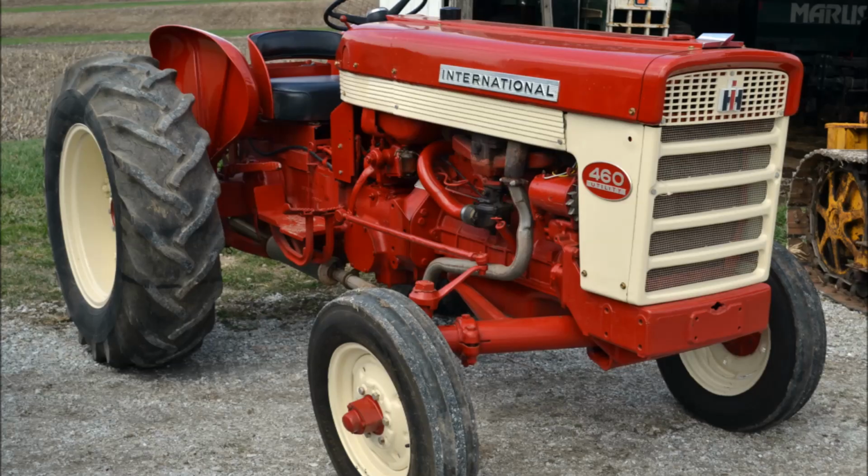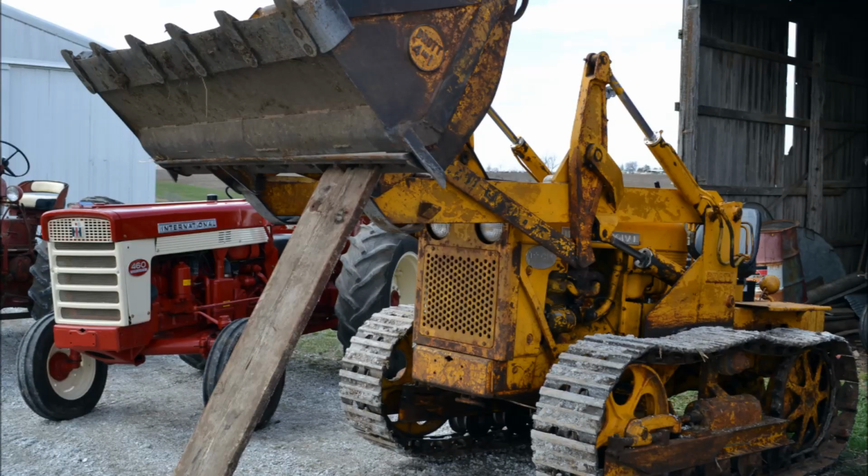This 460 utility, I bought that one at a machinery sale there in Sheridan, Iowa, and I got it all refurbished and it looks pretty nice. It's about 1960. This crawler, I bought it in Oskaloosa, Iowa.